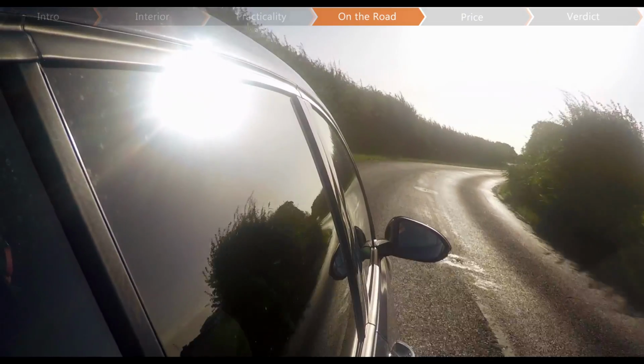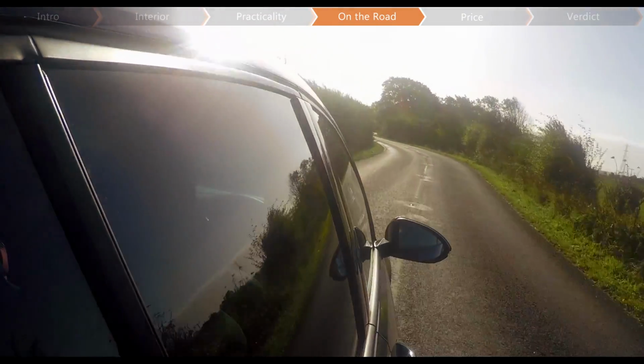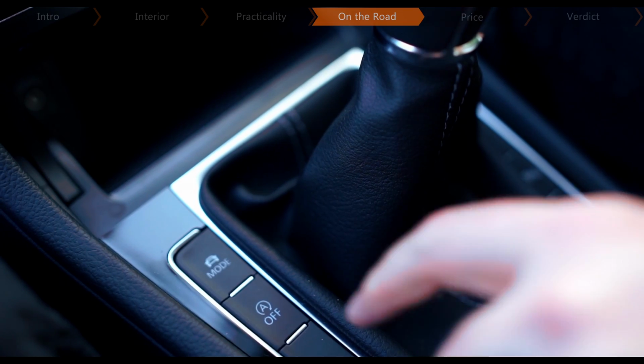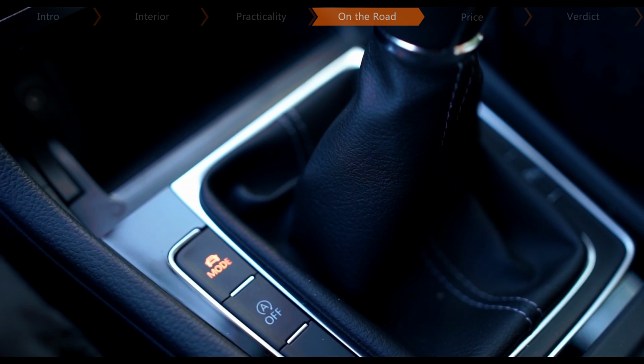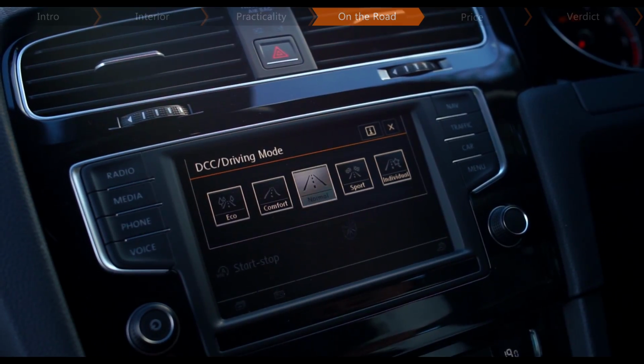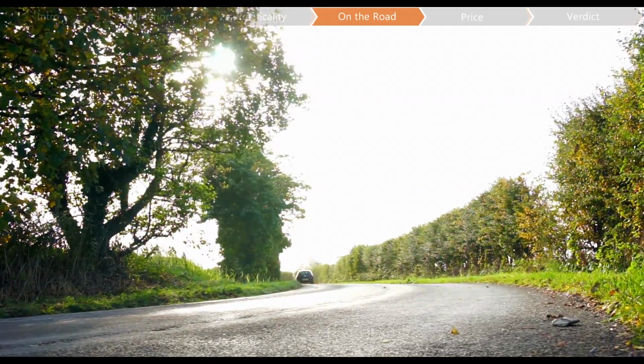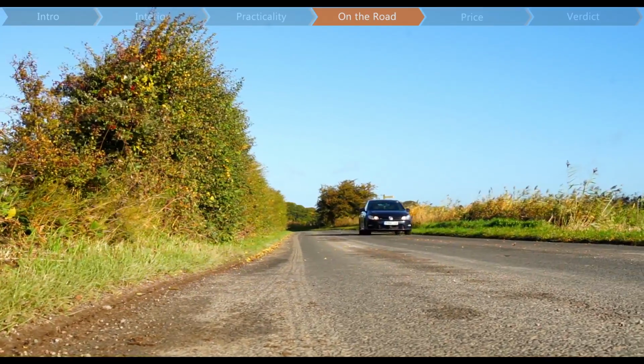The handling also seems to be remarkably vice-free, with really precise steering, lots of grip and hardly any body roll. Although this car is fitted with the optional £830 dynamic chassis, which means that it has adjustable dampers and you can select comfort, normal or sport modes. The Focus is still slightly more fun to drive with a more engaging chassis, while the Astra is also slightly firmer than this car, but the Golf is still a great all-rounder, which is also very comfortable.